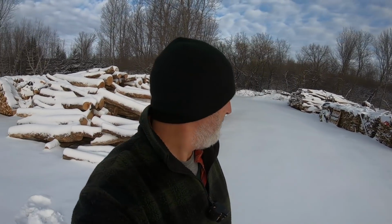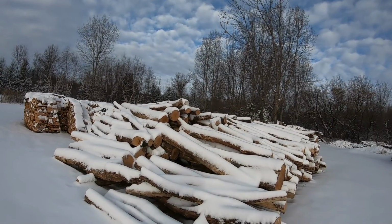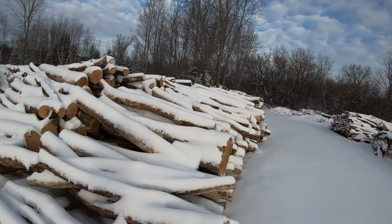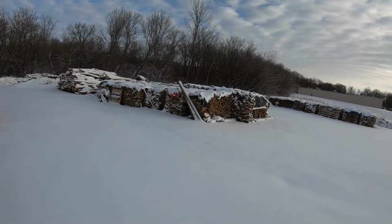Yeah, we got some snow last night. We got like, I don't know, 4 or 5 inches, something like that. And now I have to spend half a day getting rid of snow. So unproductive. I know those of you that have snow removal businesses or ski or something, or if you're a little kid in school, you might like it. I don't like it. Because now all the wood that I just ordered, this load and the load that's down over that way, all has snow on it.